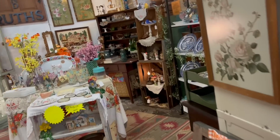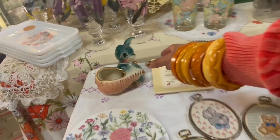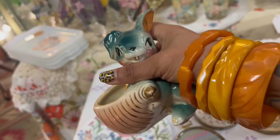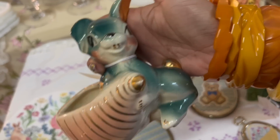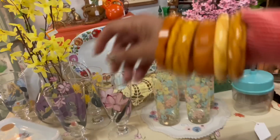And in here, oh my gosh. Okay, first of all, this rabbit planter. $4. Is that for real? That's Shawnee too. I've never seen that one. Why is it $4? It's got this tiny, tiny little nick right there under its ear, but it's so great that I'm gonna pick it up anyway because it's $4 and it's awesome.